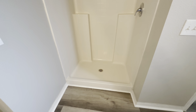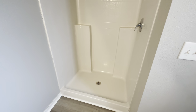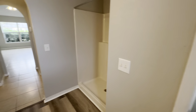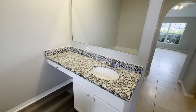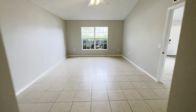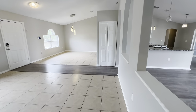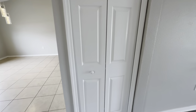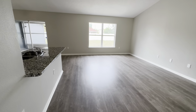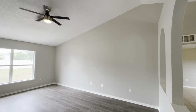You have a shower here that is tile. It's not. It's actually just a fiberglass insert. So just a cheap insert. Right here is going to be your toilet area. You have the single vanity there. And then your tub is going to be right there. All right, continuing on, you're going to have a coat closet right here. Here is your family room slash living room.